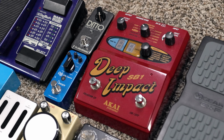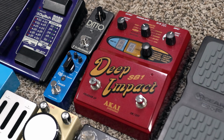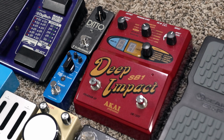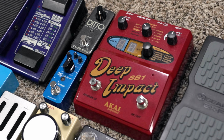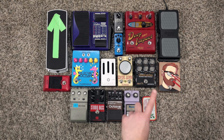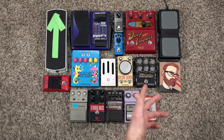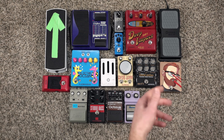Like for instance, Chris from Muse used this for a lot of their big songs, and it just has such a cool sound to it overall. But again, I just want to sort of get to know more about it before I go ahead and make a video over it. Next to that is the M Audio Expression Pedal. I think I got this thing for like 25, 30 bucks. And it's just what I use for when I need an expression pedal, and it works really well too.